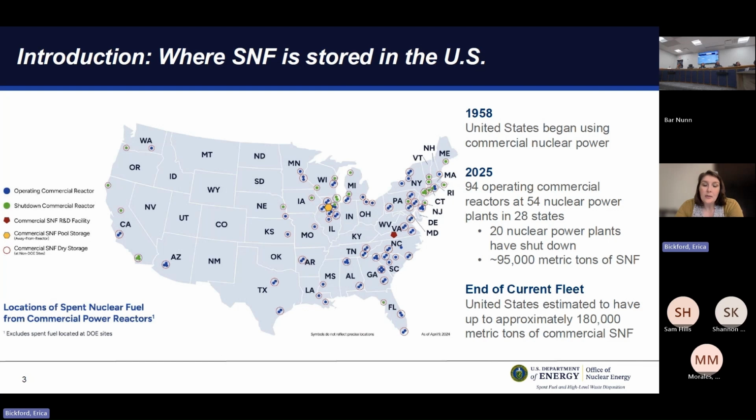So we have 94 reactors at 54 nuclear power plant sites in 28 states. 20 plants have shut down, and about 95,000 metric tons of spent nuclear fuel has been produced to date. If all of the currently operating nuclear reactors continue operating throughout their likely extended lifetime, which is about 80 years, then we estimate that we'll eventually have about 180,000 metric tons of spent nuclear fuel.